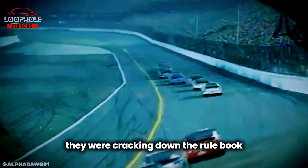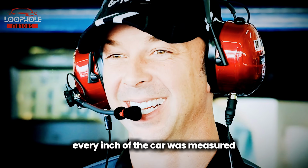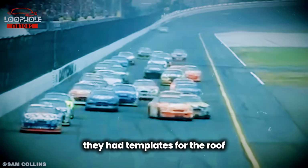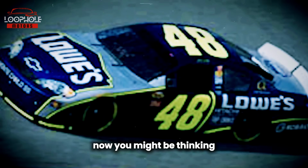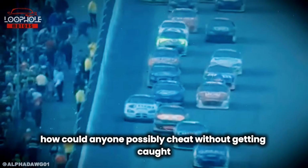NASCAR had seen enough. They were cracking down. The rulebook, which used to be a pamphlet you could arguably misinterpret, had evolved into this massive phone book-sized document of thou shalt nots. Every inch of the car was measured. Every angle was scrutinized. They had templates for the roof, templates for the spoiler, templates for the fenders. Officials would literally crawl under the chassis with flashlights and mirrors looking for anything that didn't look like a factory part.